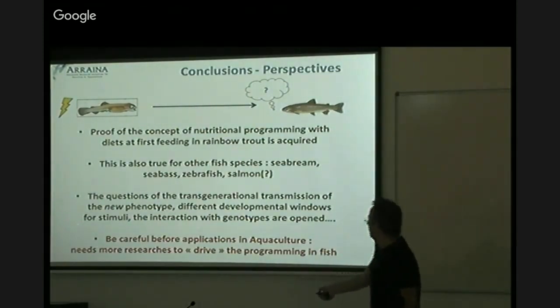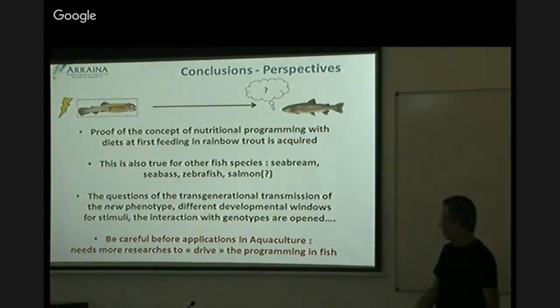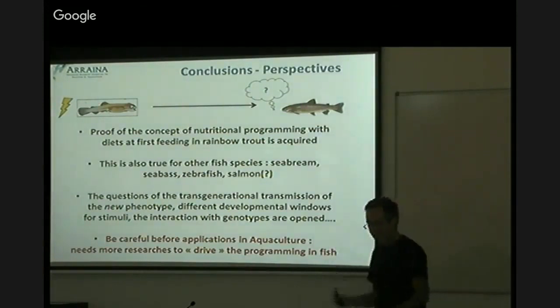But be careful before application in aquaculture. It can be very useful. It can be very easy to do because you have just to do, for example, a stimuli with a specific diet. But as you can see, it's very, very difficult to drive, to pilot the program. So for the moment, it's something that is too complex to be sure.